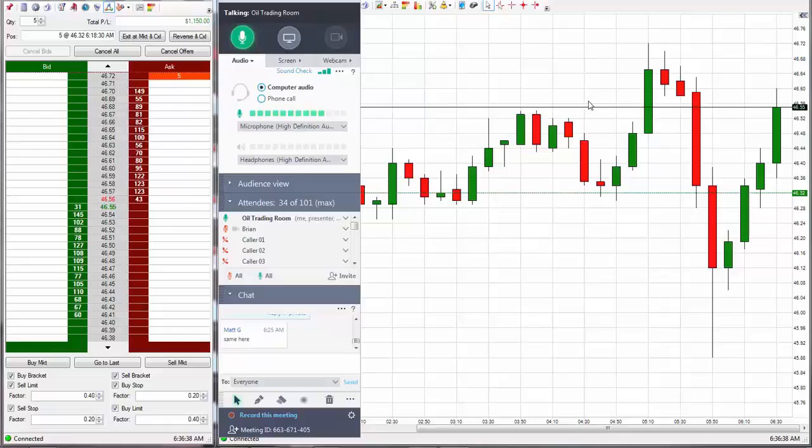Now, if it's really going to go high today, it'll just go right up and break. It'll just shoot right up and just keep going. But most of the time it'll play a game first. So I'm just watching it. It looks very good right now.